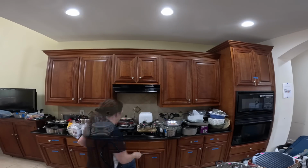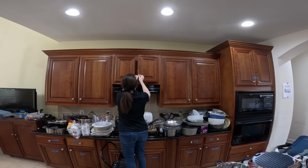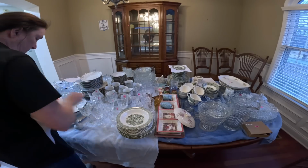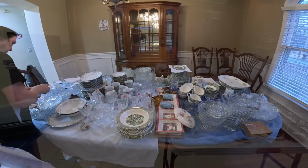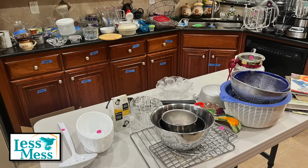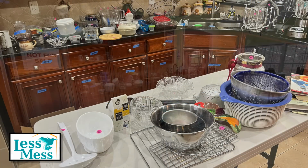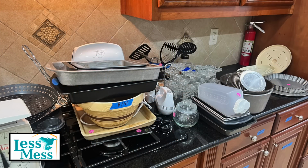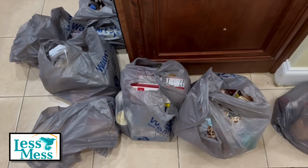I noticed the knob was loose, so I grabbed a screwdriver and tightened it up. All of this glassware came out of the hutch. If it's a set, it gets priced as a set, and if not, individually priced. There were so many items in the kitchen, I had to get a card table to display the items. This is all the food that's going to go to the daughter's house.